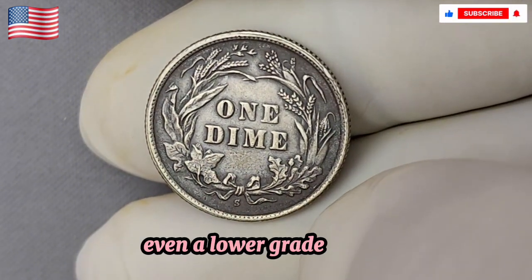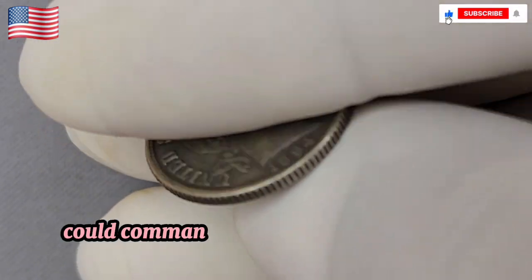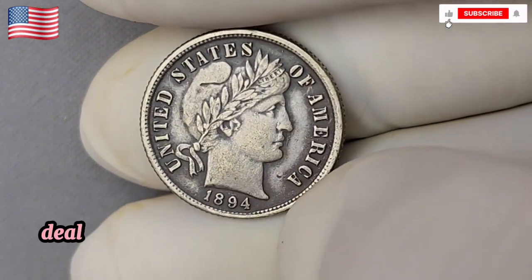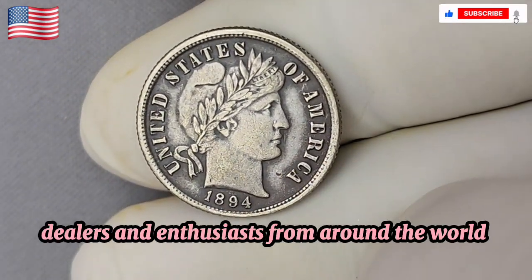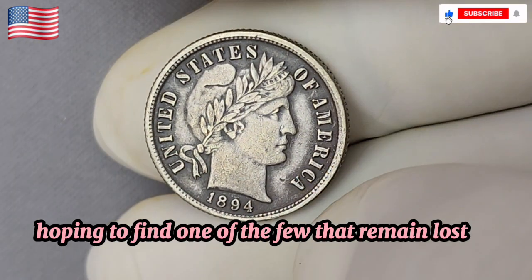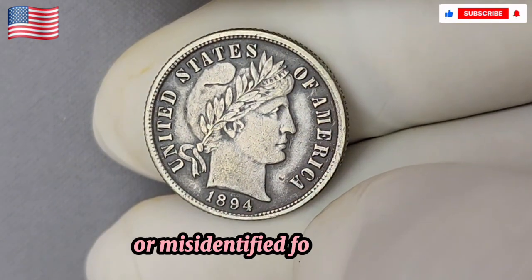Even a lower-grade 1894 S could command hundreds of thousands of dollars. That's why collectors, dealers, and enthusiasts from around the world are still searching, hoping to find one of the few that remain, lost in collections or misidentified for decades.